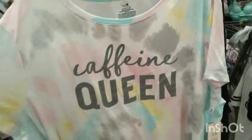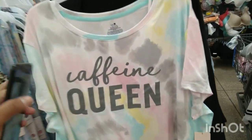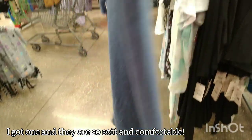Okay, so they also have this pajama set right here. That's what it looks like. These are by Secret Treasures. And these, you guys, are bringing up for $3. Let me give you the barcode. There it is, $3.